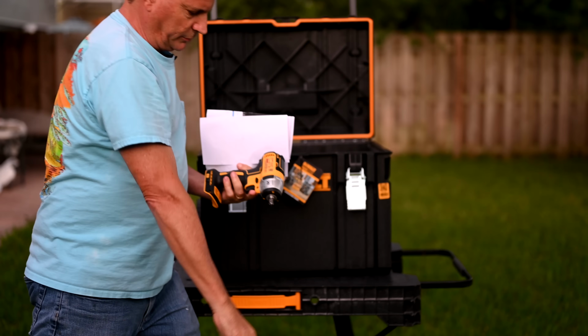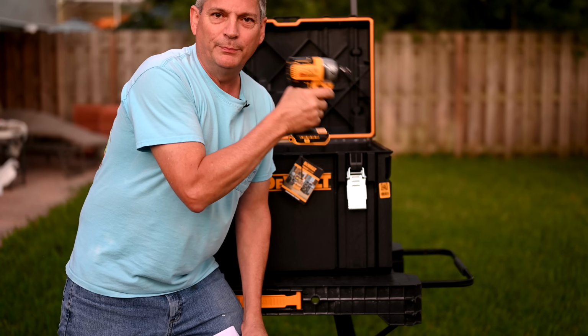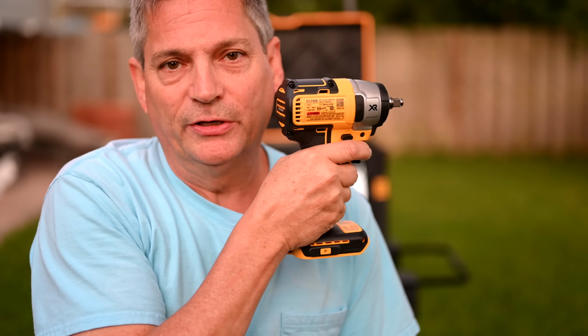All right, next up on the bill, folks, we have, oh, I love this one already, and it's so compact too. Look at this beauty right here, folks. This is the impact wrench. And this guy is $169. Now this right here is the DeWalt DCF890 impact wrench.